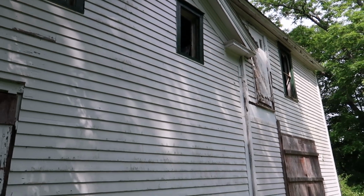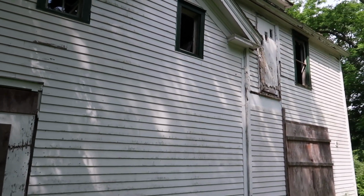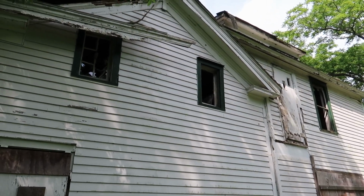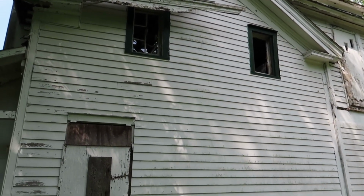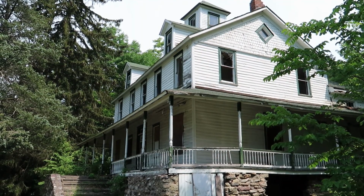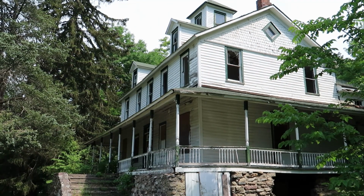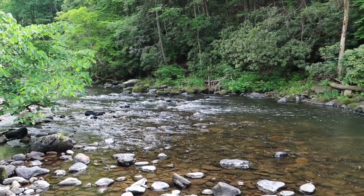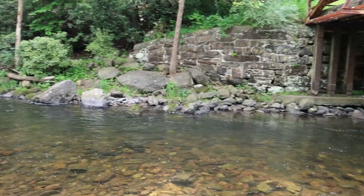Oh, look at this. Yeah, look at that door. So there must have been steps leading up to that at one point. This is so cool. What a cool spot. What a really spectacular looking building. Really amazing. Alright, so the next really cool thing that I stopped to check out is this right here.